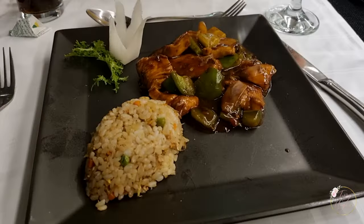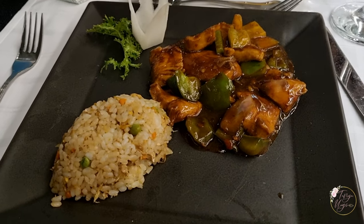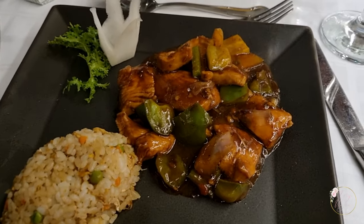Let's see. This is my mains. This is Chinese chili chicken. I think this is gonna be delicious, and it smells really lovely.